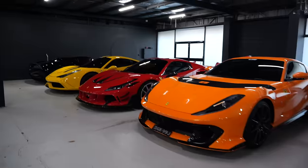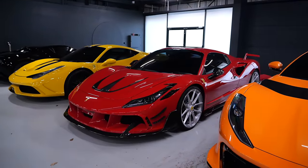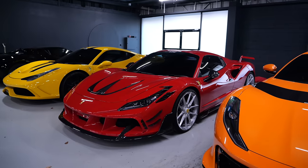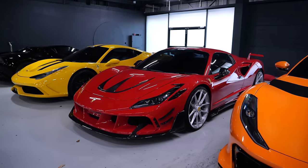And then next to it, I don't know what I'm looking at. This is some kind of highly modified F8 with FXX styled winglets. I think it's an F8 Spider. I mean, it's just wild.